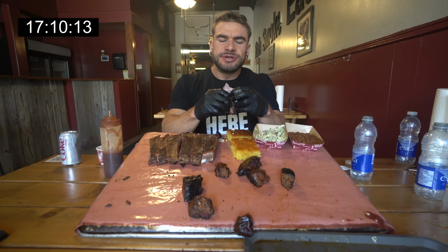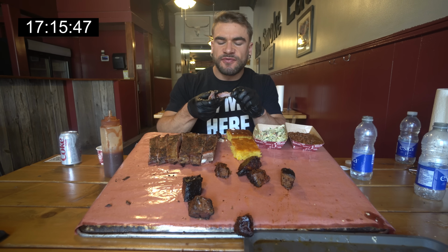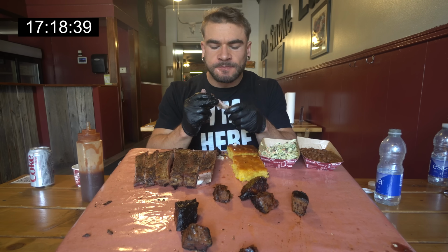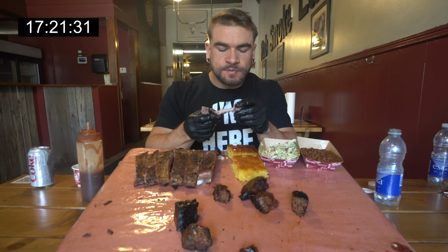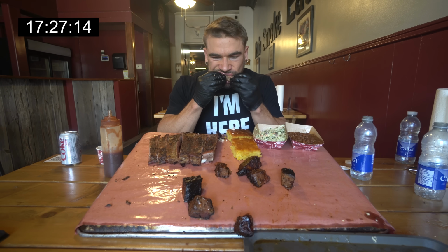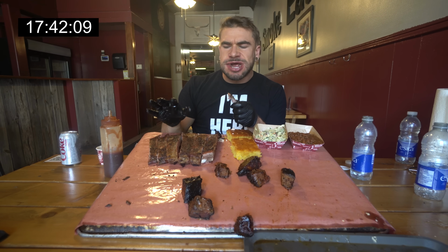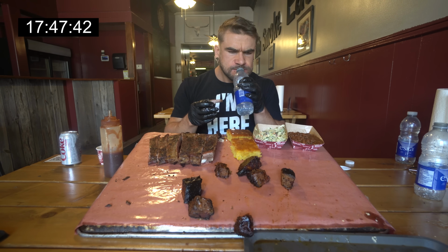Lovely. Sweet, simple. You get a light smoke on this. No complaint. Nice fatty rib, with just enough smoke to make it nice and soft and moist. Oh wow, yummy. There's a lot of meat on that. Actually, that was delicious. Sometimes the end pieces can be a little overdone, but this is perfect, man. Thank you. I guess the technique works, right?